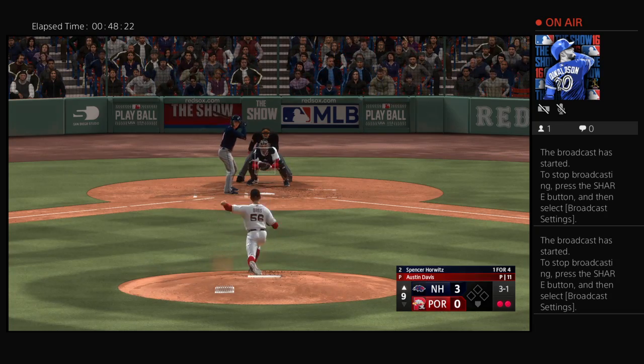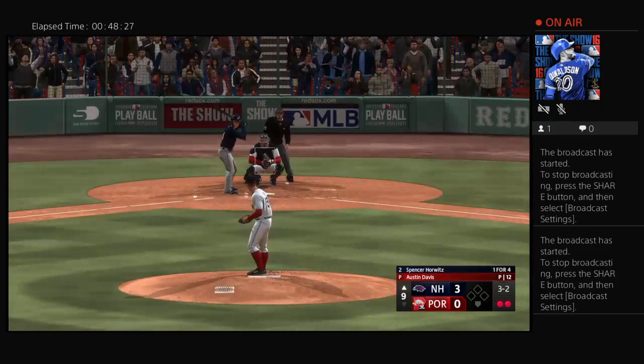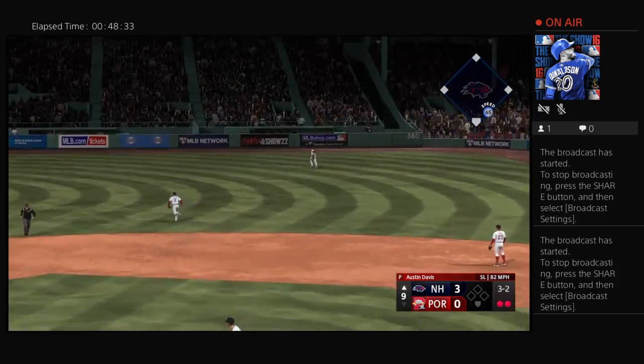The 3-1. Curveball over for a called strike. 3-1 count, saying to himself, I've got to get a fastball here. Just spins a get me over breaking ball to bring the count full.